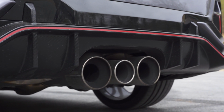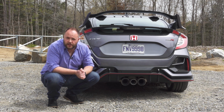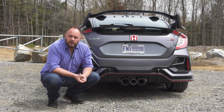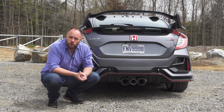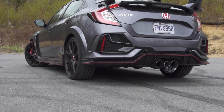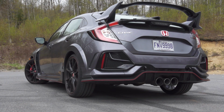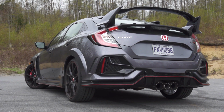Now, all the time when you're driving on a regular basis, the Civic Type R uses its two main exhausts. The central one activates when you're cruising on the highway. It's actually to reduce turbulence. It's to avoid the droning sound of a sports performance exhaust. And it actually works because this thing is unbelievably smooth on the highway.